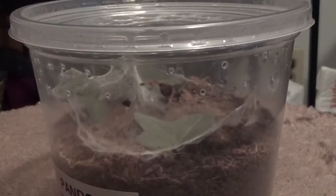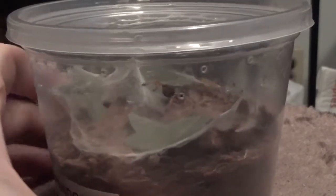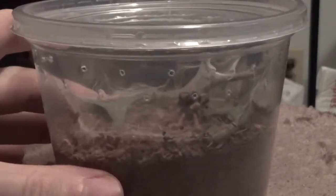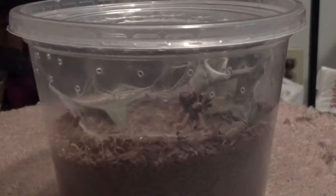Better shots. See, I know she wants it. There we go. There's the cricket, and there she is. As you can see, she's done quite a bit of webbing in the week and a half that I've had her. It's like playing a game of cat and mouse here. See who's gonna budge first.